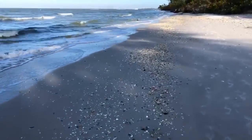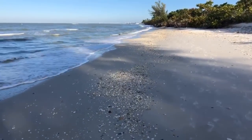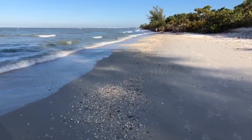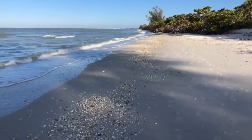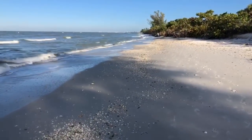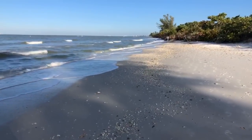Now what's funny is I'm going to go up here just a little bit further, then turn around and walk back, and I'm going to find things that I walk right past. That's what happens when you're out here shelling. It's all about the different angles you're looking at these shells. And the light's going to be hitting it from a little different angle on the way back.